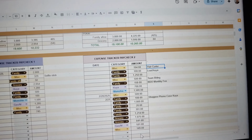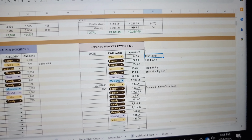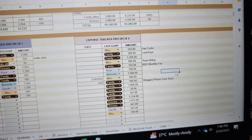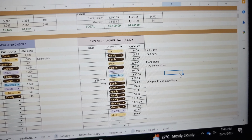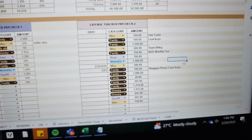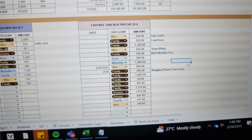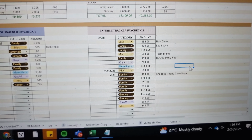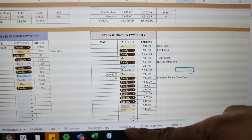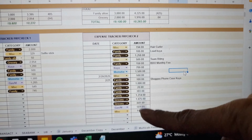Last Sunday, we went out with my kids to a mall, where I paid via QR code. I try to lessen using physical cash and go digital. It's not totally 100%, but nowadays it's convenient, no? So I have the miscellaneous hair curler, and these are the categories and the amounts that I spent.